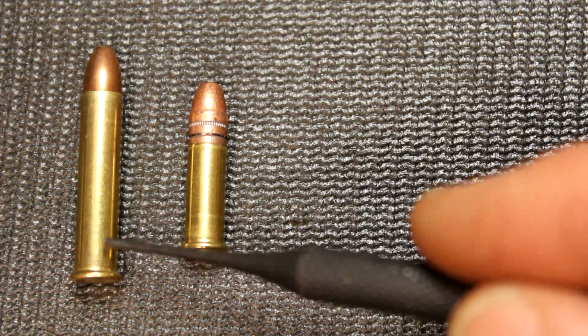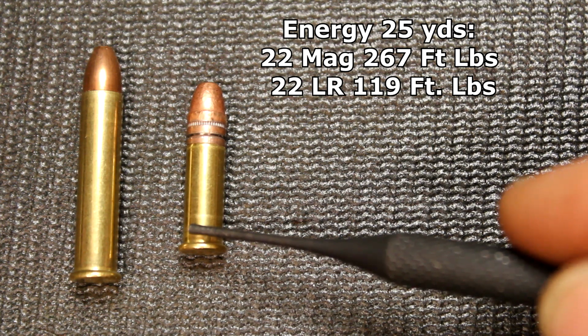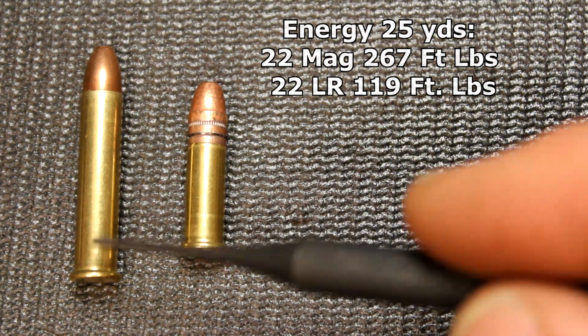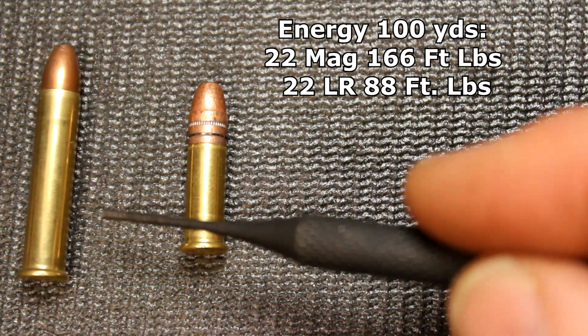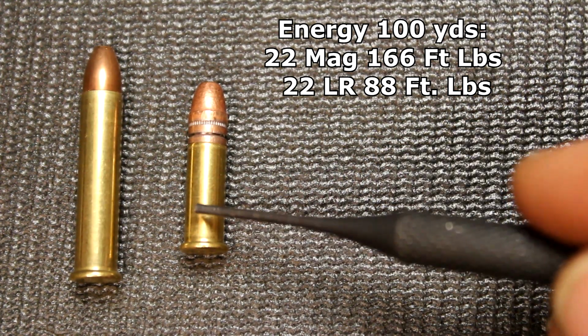We're going to get out to 25 yards. It's 267 versus 119. And then we're going to move right out to 100 yards. 166 foot-pounds for your 22 Magnum versus 88 foot-pounds with your 22 long rifle.